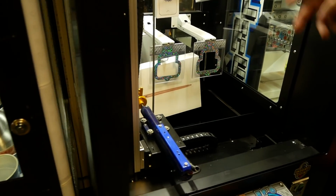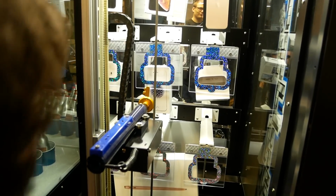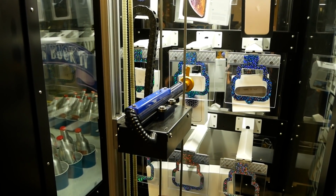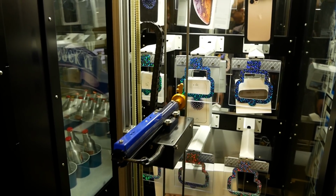Okay, I'm gonna go for this iPhone in the middle. Yeah, why not, man? I'm sure it's gonna be so rigged. Well, let me get over here and get a better shot. Right here. Okay. Yeah. There you go. Yeah, it's rigged. No, he's not gonna let me win. That's ridiculous.